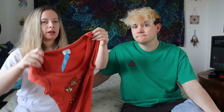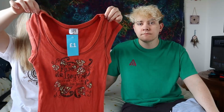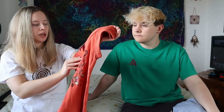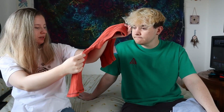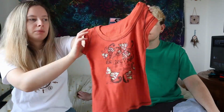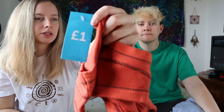Then I got this burnt orange coloured ribbed top, sort of like a t-shirt, sort of like a vest. The sleeves are really short on it, which I thought was unique and cool. It's got French writing on it and these little sequins. I love anything like this. This is by the brand Bay Trading. I already have a top by Bay Trading. I really like this brand, and it's something I look out for on Depop. I think it's a 90s, early 2000s brand, and this was only £1, which is such a bargain.